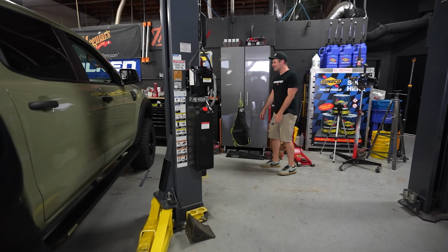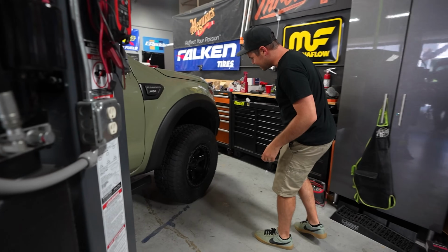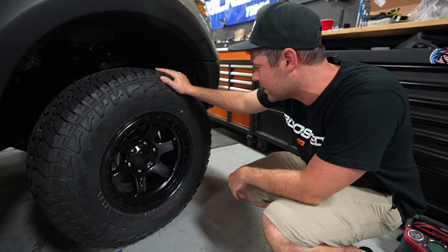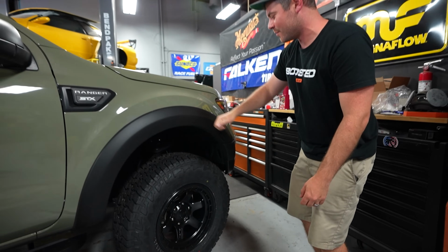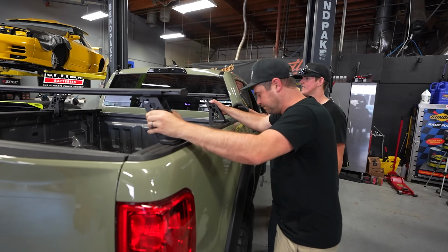Damn, this truck is looking way different. This is sick. Oh, I like the side steps. These are sick. Damn, I always like black wheels on my cars. This is no exception. It really looks tough with this kind of army green color too. Totally different truck. These are buff.